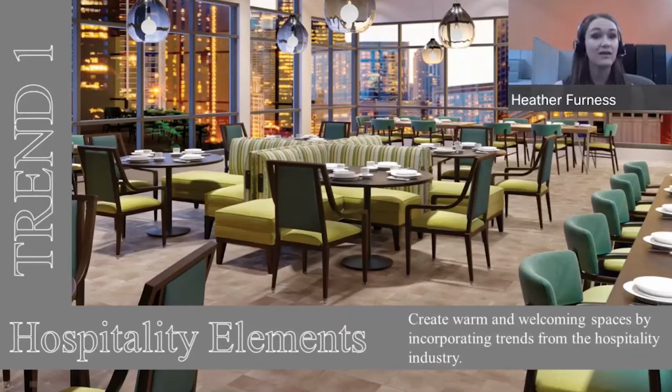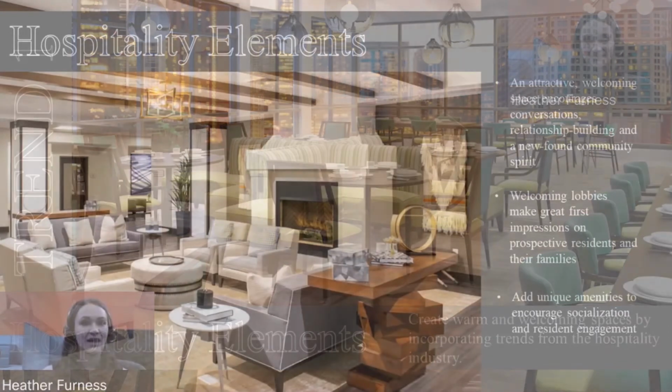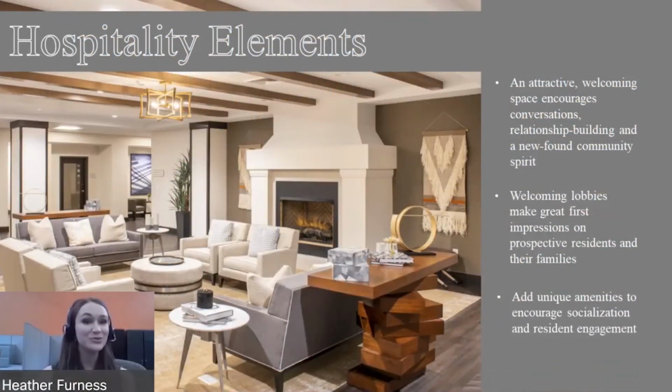Or if you have a new building, a new construction project, what details can be added to create these strong impressions? Are there things that you can bring into the construction process that are going to have a big impact? If you already have beautiful large windows, like was shown in the previous photo, maybe it's a grand fireplace, like is shown on this slide. Tall ceilings, unique ceiling beams. How can you draw attention to those items?